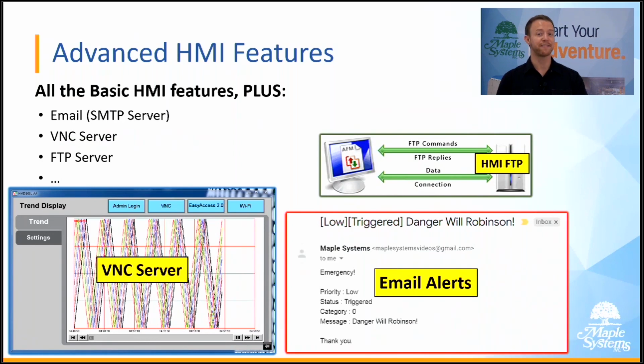We've got a VNC server that you can use with the advanced HMIs too. So that would let you mirror exactly what's on the display from some other client device. For example, maybe another PC on the other side of the factory floor where someone's running a VNC client. So from there, they could monitor and control the HMI using VNC. We also have an FTP server built in, so you can use that to upload and download data to the HMI.